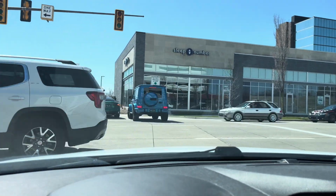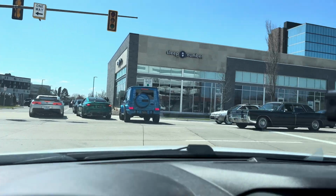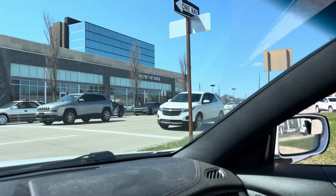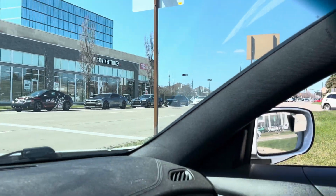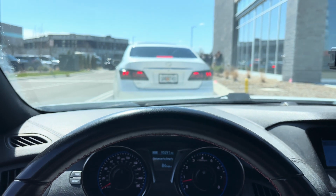Event is already going crazy. We've got the new G63, we've got M4s, we've got an RTR Mustang actually right there. Cars coming in from there, cars behind me. The chances I'd end up behind a car with a Georgia tag, having just moved from Georgia. Made it to the event. There's a lot of cars from the last one.